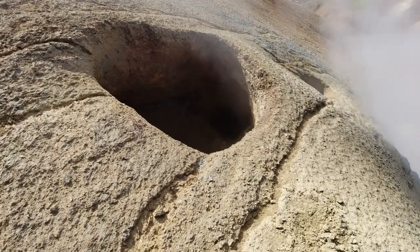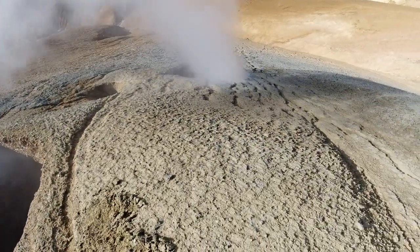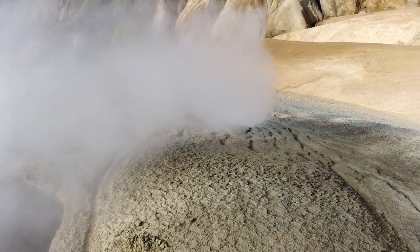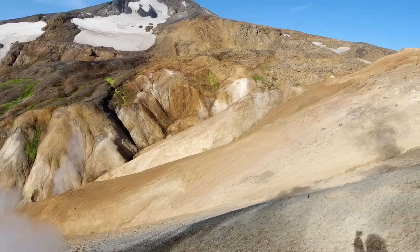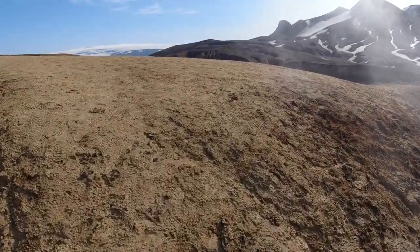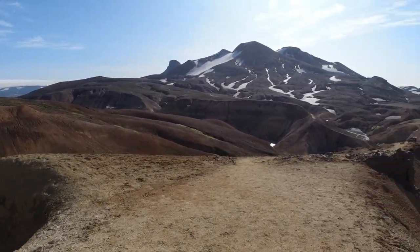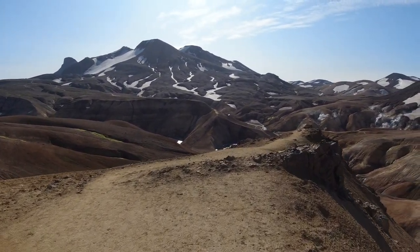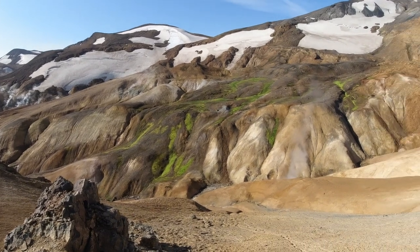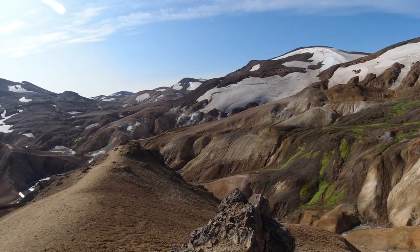I have no idea how deep that is. The rumbling of the earth. I love the smell. It's so cool. I know it's not for everyone, but I do have to tell you, it's pretty spectacular. Right up my alley. I love it. I'm so happy that I have the opportunity to come back and experience this place once again.